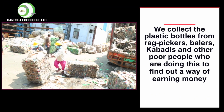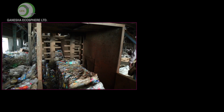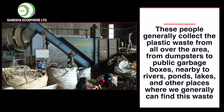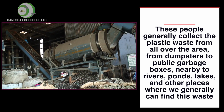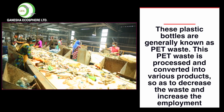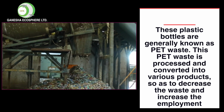We collect the plastic bottles from rag pickers, balers, kabaris and other poor people who are doing this to find a way of earning money. These people generally collect the plastic waste from all over the area, from dumpsters and public garbage boxes to rivers, ponds, lakes and other places where we can generally find this waste. These plastic bottles are generally known as PET waste. This PET waste is processed and converted into various products so as to decrease the waste and increase employment.